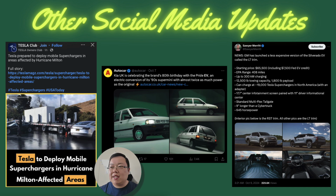Then a really awesome one. Kia UK is celebrating the brand's 80th birthday with the Pride EV electrical conversion of its 90s Super Mini with almost twice as much power as the original. So that means that it's going to have a crazy power to weight ratio. It's going to have the retro look, but it's going to have amazing power with no lag.